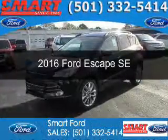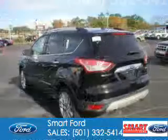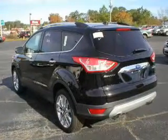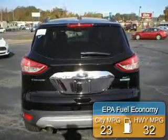This is a new 2016 Ford Escape. It's powered by front-wheel drive, a 2-liter four-cylinder engine, and a 6-speed automatic transmission. Great fuel efficiency saves you money by requiring fewer trips to the gas station.